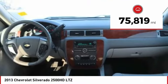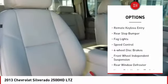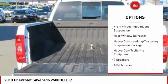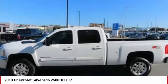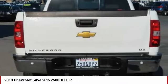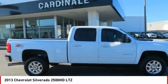Here are some of this vehicle's great options: electronic stability control, brake assist, traction control, remote keyless entry, rear step bumper, fog lights, speed control, four-wheel disc brakes, front-wheel independent suspension, rear window defroster. This isn't just a vehicle, it's an experience. So stop in for a test drive today.